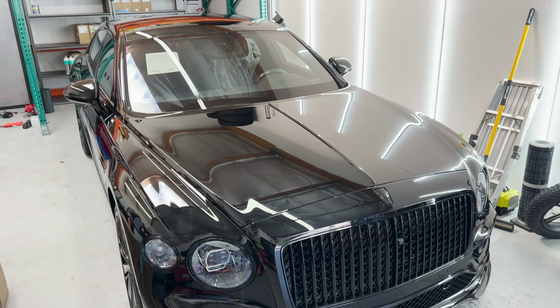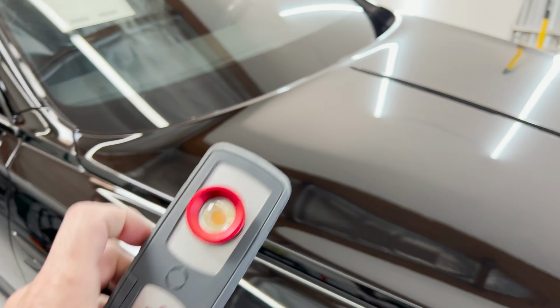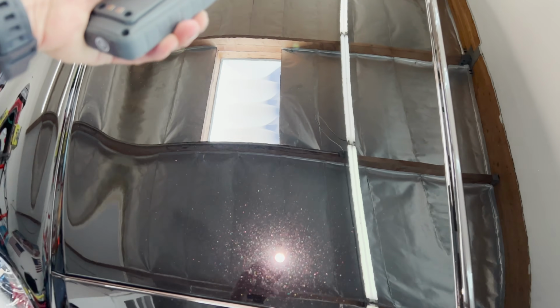If you saw this, you'd think, man, that looks fantastic, right? No issue at all. But once you get it under actual direct sunlight, or again, with the scan grip, which is what we're gonna do here, that's when everything starts coming out and really being visible. So we're gonna go ahead and turn this guy on.